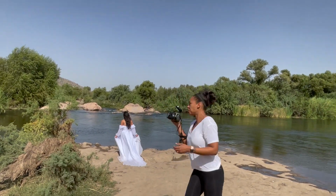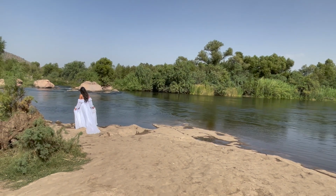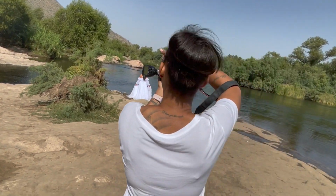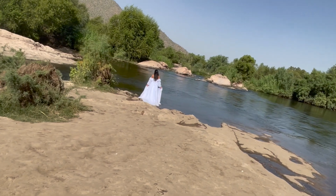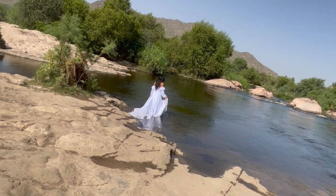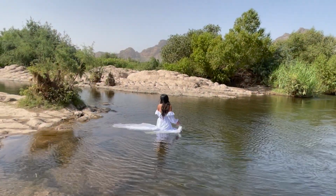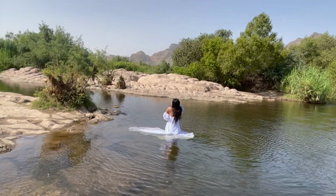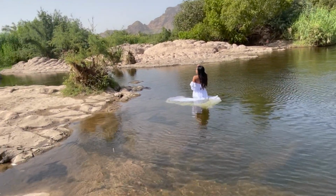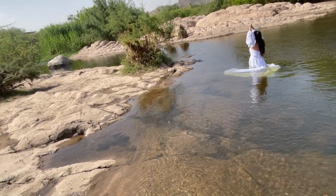Trying to straighten out the back of the dress a little bit, the train a little bit. It was so windy this morning. Here I was trying to get Sarah to walk into the water slowly so I could see the train fanning out behind her in the water, so we can get a nice view of that.